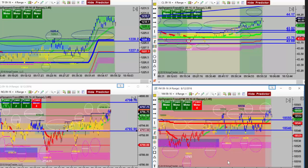There you go. See, MG Max says, I'm 8 for 8 in NG range scalp since the open. 5 ticks each, done now. Don't want to push it. Never more than a 6 tick stop.